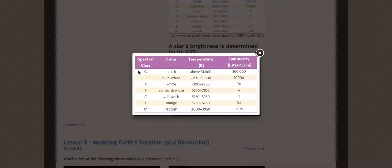Alright, so spectral class color. So bluish. The color is really where the temperature matters. If it's reddish, then it's lower. It could be 2,000 degrees to 3,950 degrees. And luminosity, it's only 0.6. So that's not as bright, less than 10.